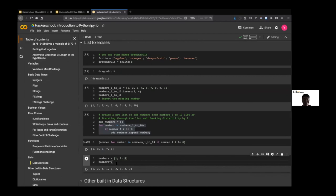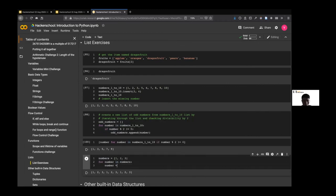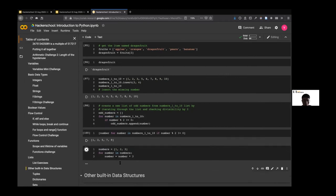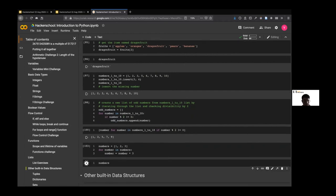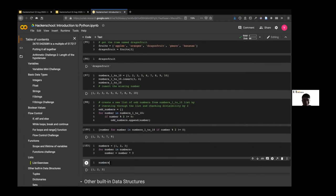So one way to do it is to use the list comprehension. Another way is, you cannot use the for-in loop. If you try to use the for-in loop, say for number in numbers, and you try to call number equals number times 3, and then check the numbers now, notice that it's not being multiplied, because this number here does not refer to the original value in the list. It copies it from the original list, so it does not mutate the original one.